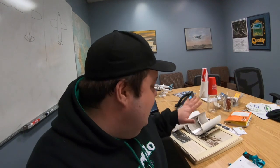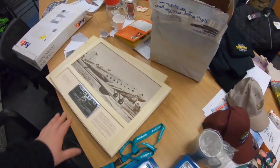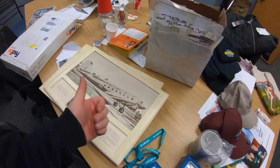So I want to dedicate today's episode to the memory of Red Weber. And just an amazing DC-3 history. Thank you so much. I'm going to show a little bit more about these pictures later. I'm going to put them in frames and put them up in the office. That really made my day. Made my week. Thank you. Wow, this is so cool. Weber Family Ontario, thank you so much.